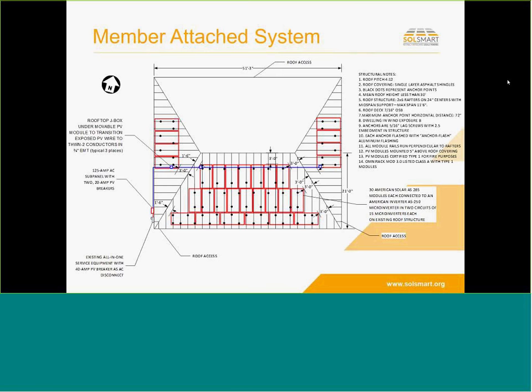So rapid shutdown, which was applied in the 2014 code, and I believe Minnesota is now on the 2014? I think if you're not on 2014, it's soon. The 2014 code requires a shutoff within 10 feet of the array, and that's going to be an automatic shutoff that's typically applied around. So that's different than a service shutoff.